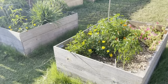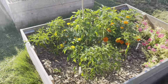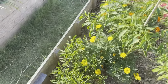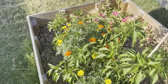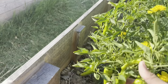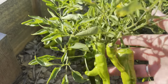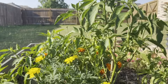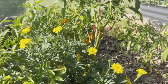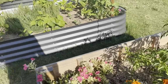Over here, I forgot to mention, this is my 3rd pepper bed. This is supposed to be all cayenne peppers, though the real stars right now are these marigolds. They look so good. I did buy this as a cayenne plant, and obviously it's a shishito, which is fine. I love shishitos. Just a little annoying. I do have some cayennes in here. Some I started from seed, some I bought, but I do have something weird.